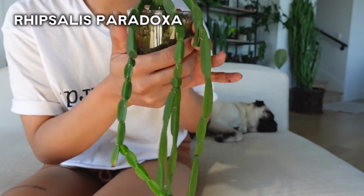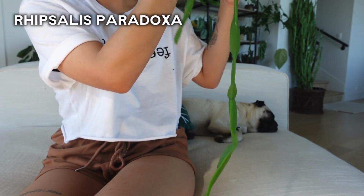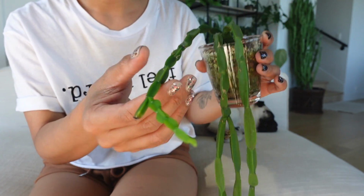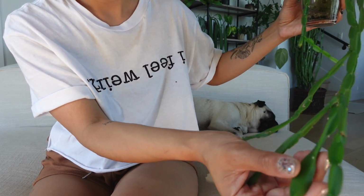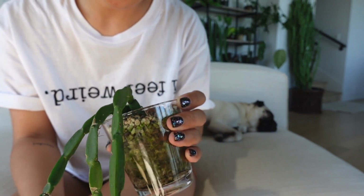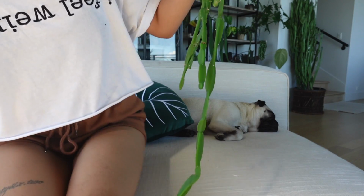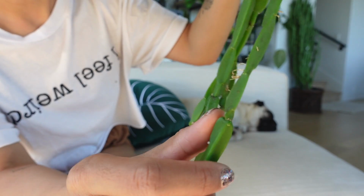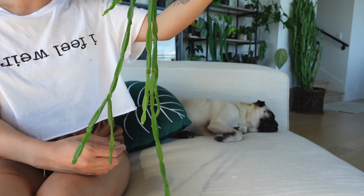So this is a Rhipsalis paradoxa, and I received these ones as cuttings. I did separate a bit out for a friend, so it used to be fuller, but I have some new growth on it. Finally, this thing was asleep for so long. This is all brand new down at the bottom, and I haven't had any new growth down at the base, but I'm just glad that it's growing, to be honest. I think I might want to cut this one long piece, maybe at this knuckle right here, and put it back in the pot so it's a little bit fuller, because it's a little straggly right now.